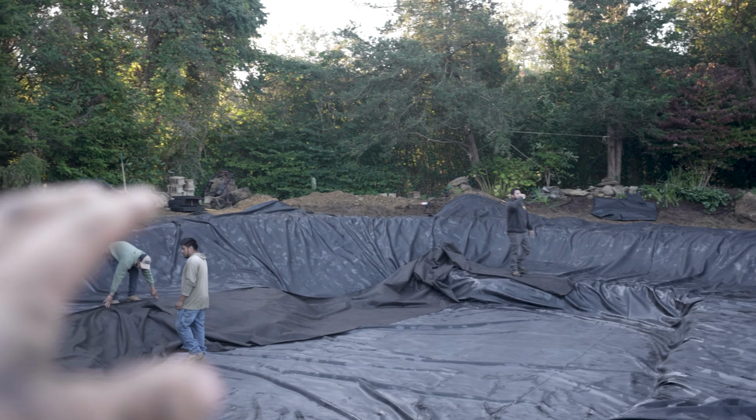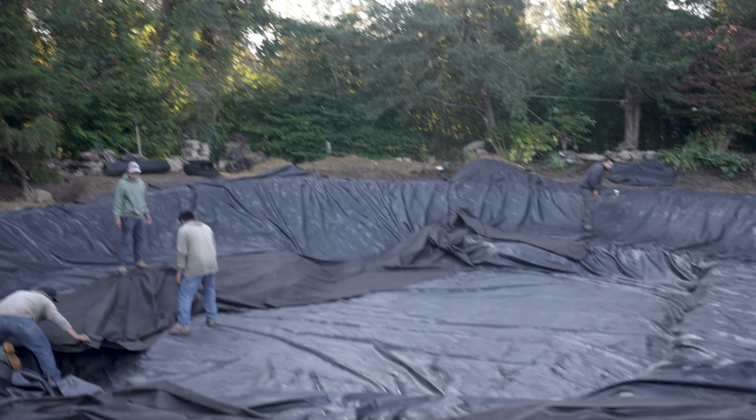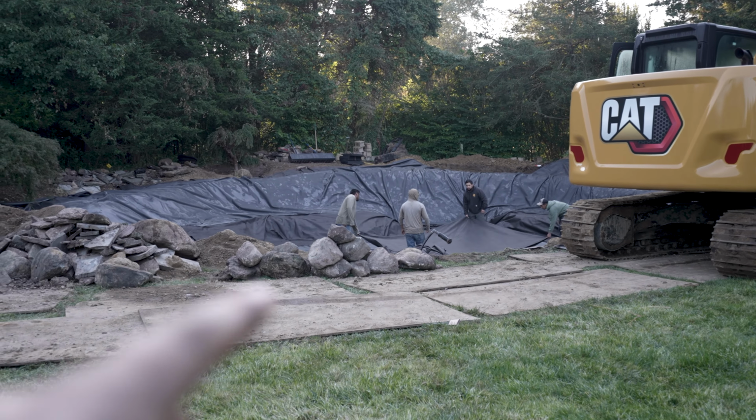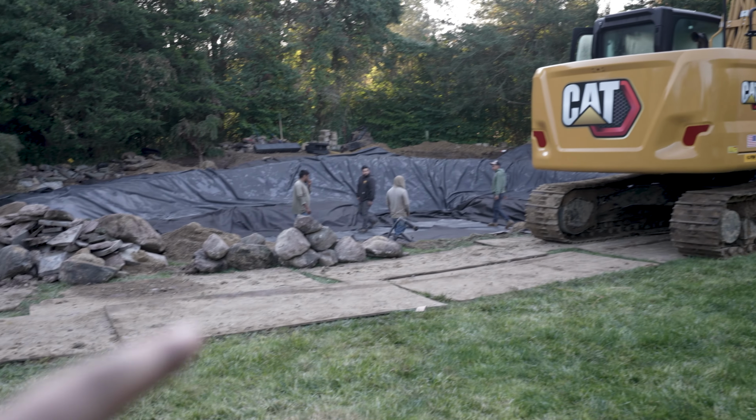Right in that back section is where the wetland filter is going to be going. We're going to be doing a smaller wetland on this pond, and that is going to be the filter for this whole 50 by 60 pond. Once these guys get all the fabric in, we're going to be setting a bunch of these smaller boulders at the bottom as well as that old existing slate work. And then we're going to get some larger boulders that we have outside over here.